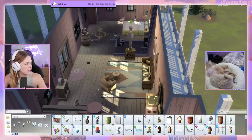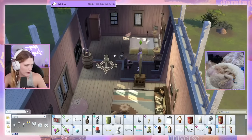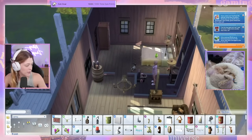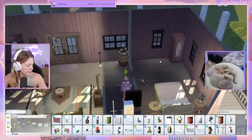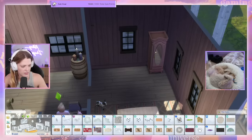Game is looking a little laggy again. Sometimes that just is what it is, though. Sometimes that just happens, and no little trick is gonna fix that. Well, apparently if I tried hard enough, it would. Okay, I do want to do more bedroom stuff.